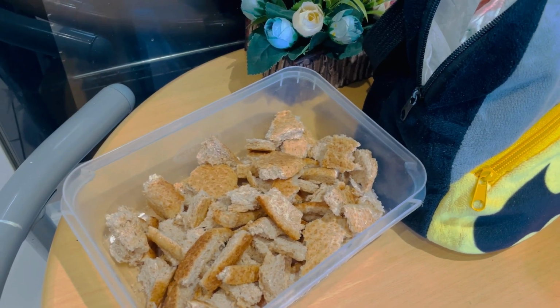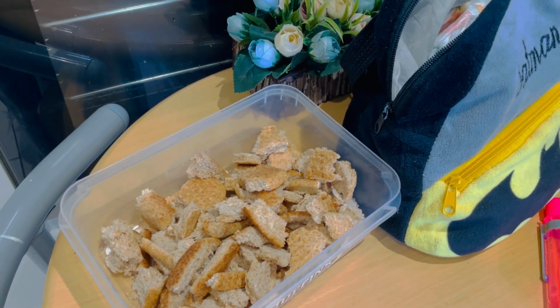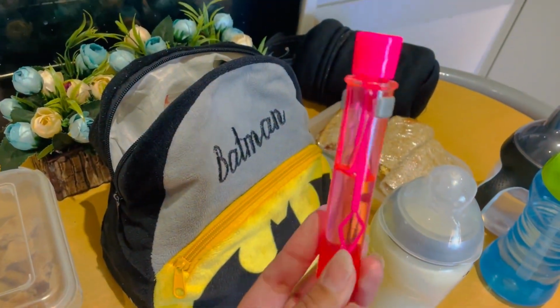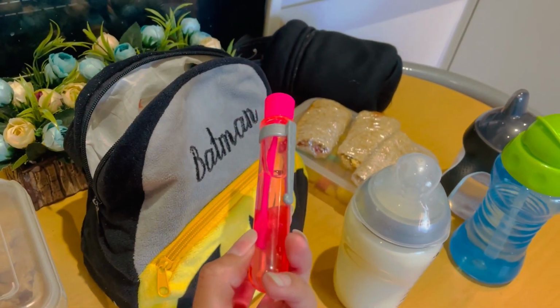We will go to the platform park as well after the school because it's a sunny and good day and it's near to the school. So let's go. More thing, I have this one bubble stick. We will blow some bubbles outside and Rahim will be so happy and I will show you.